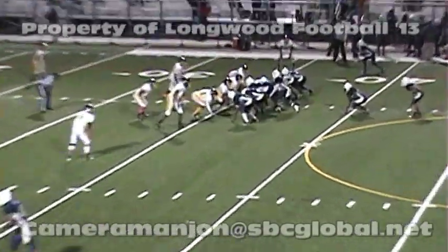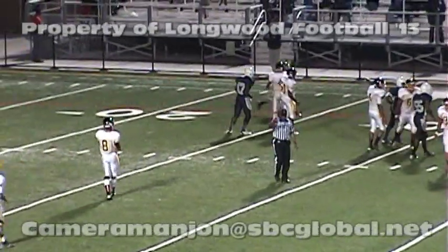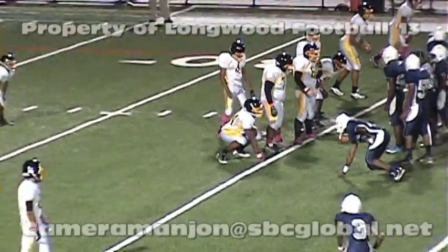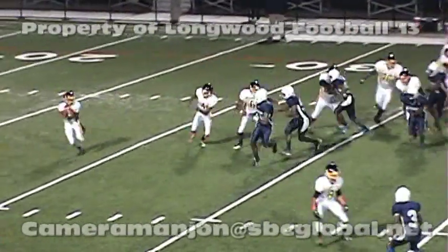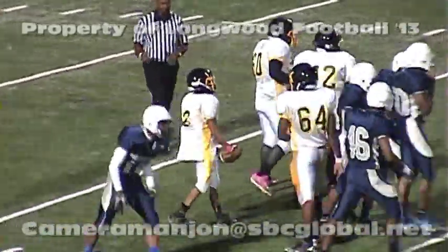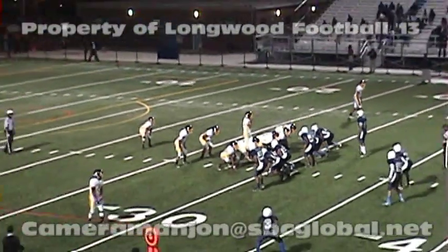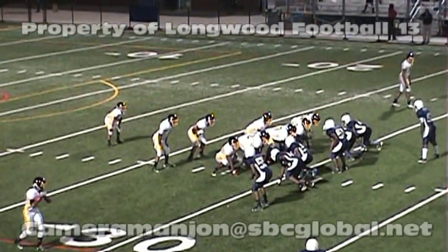Spread offense for the Panthers from the eye. Oh. Turnover on downs. This is Eagle ball. There's the toss. Oh, reverses the field, in trouble, and down he goes. Loss of about 8 yards on the play. Brings up a second and 18 to go for the Eagles.